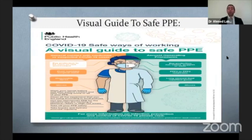This is the most famous visual guide nowadays. And as I told you, it changes a lot. Every week you find a different picture. This is the most recent by Public Health England about the appropriate PPE and where to wear it exactly. You'll find that there are two areas, the orange area and the green area. So the orange area is the general contact with confirmed or suspected cases. And because this is a clinical and practical course, you have to know that we don't have any more negative patients.